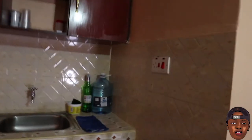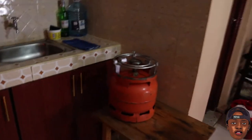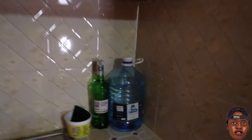Right after the bathroom, we just move, and we have the kitchen area. That's the kitchen area. Ooh, there's that gas there for cooking. There's water, and don't mind the other drink. There's water, okay.